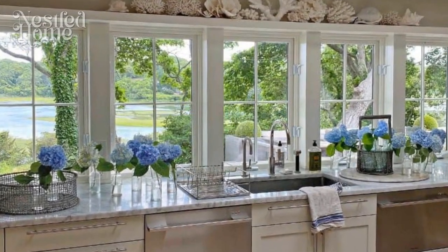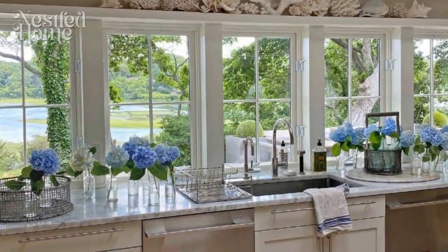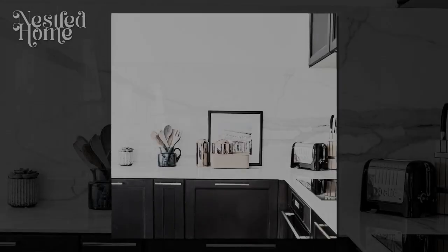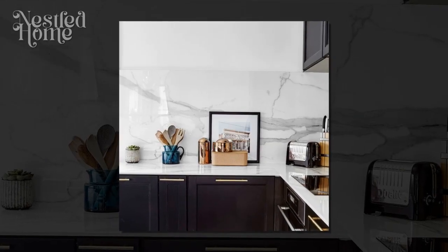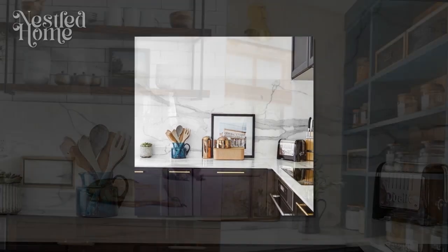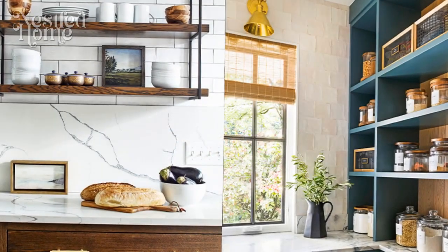4. Select proportional furniture. Choose kitchen furniture that fits the room's size. Avoid oversized or excessive pieces. Dining tables and chairs can be adjusted to remain comfortable without sacrificing mobility space.